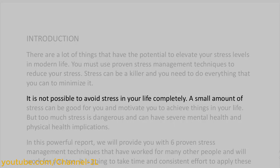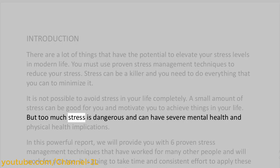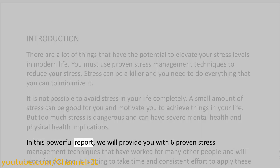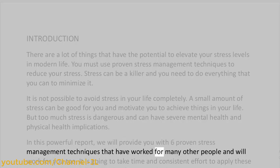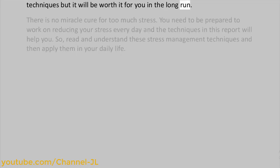A small amount of stress can be good for you and motivate you to achieve things in your life, but too much stress is dangerous and can have severe mental health and physical health implications. In this powerful report, we will provide you with 6 proven stress management techniques that have worked for many other people and will work for you too. It is going to take time and consistent effort to apply these techniques, but it will be worth it for you in the long run.